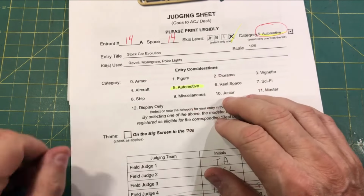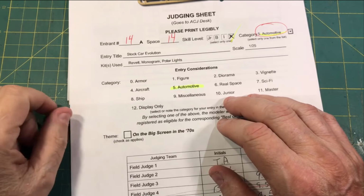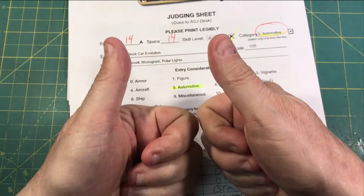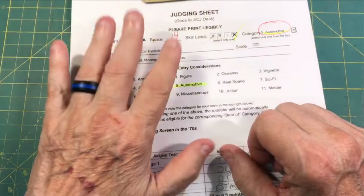But guys, hats off again to the Central South Carolina Wildcats. Guys, two thumbs up from Hobby Dude. Keep up the great work. So guys, that's my thoughts and feelings about it.